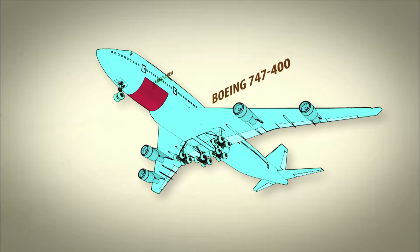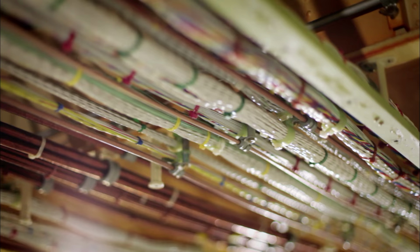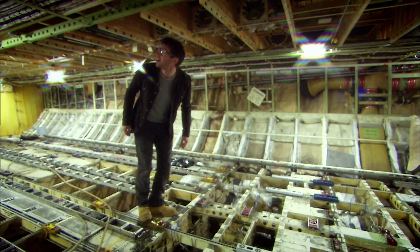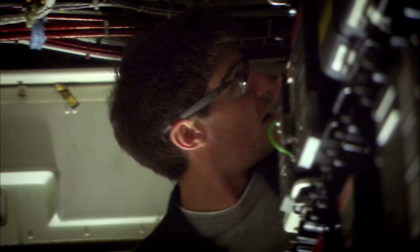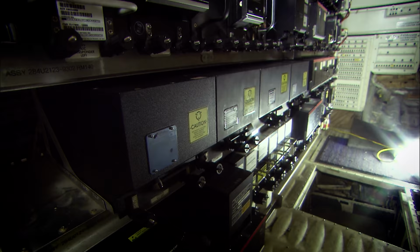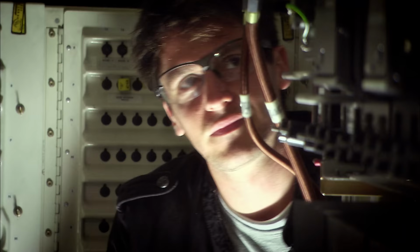Beneath Victor X-Ray's passenger compartment is the cargo bay, surrounded by the 172 miles of wiring that connect all the plane's complex systems. Just looking around, there are miles and miles of wiring here. Many of these cables flow from the pilot's controls to these vital computers, currently being examined by avionics engineer Nick Jordai. The first 747s were designed back in the 60s.